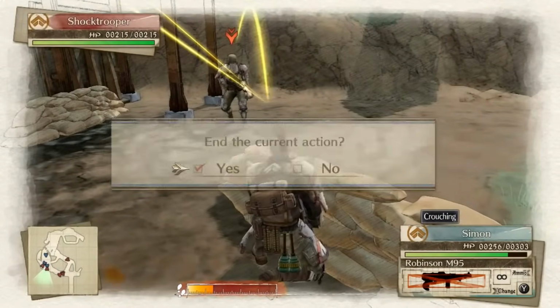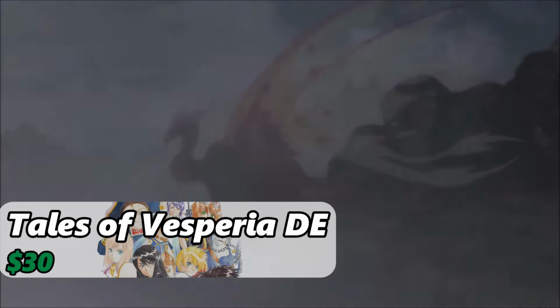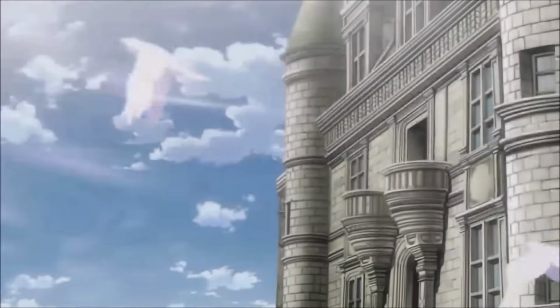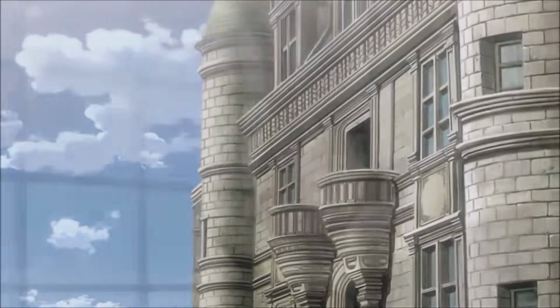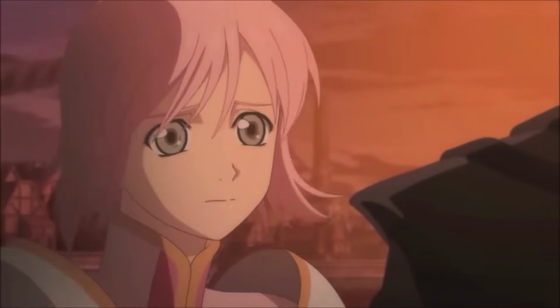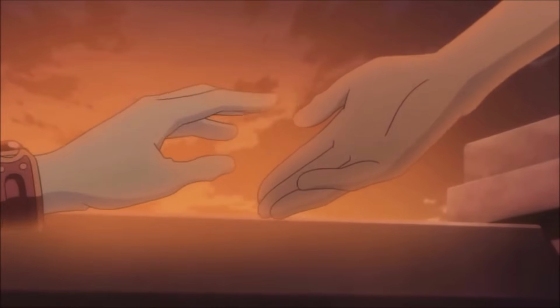So, next up is Tales of Vesperia Definitive Edition, and this one's not too bad on price. Secondhand loose, find it 20 to 30 bucks, brand new. It's still a good game to pick up if you can. It's Tales. It's got all the content on there. Everything's complete right there on the cartridge, and it's one of the better Tales games. It's actually one of my favorite, if not my favorite, Tales of game.